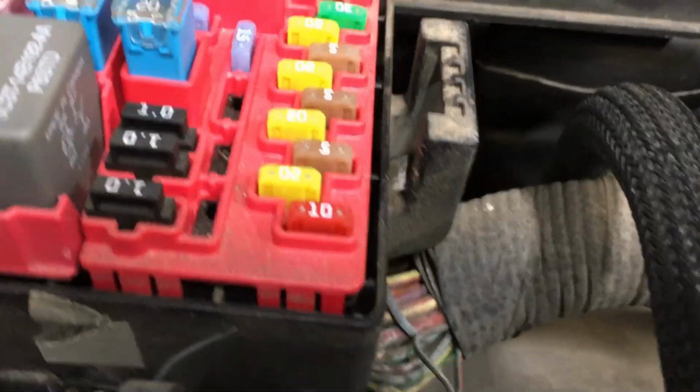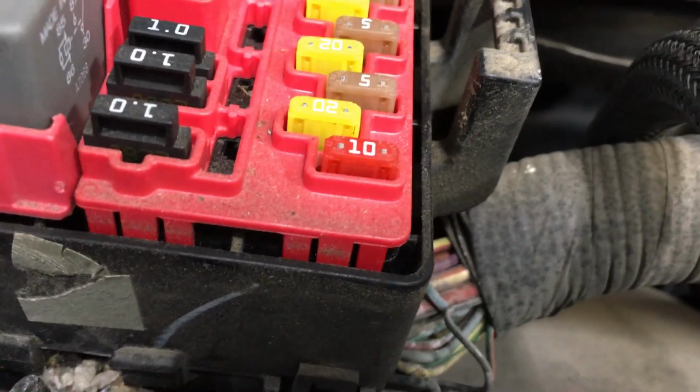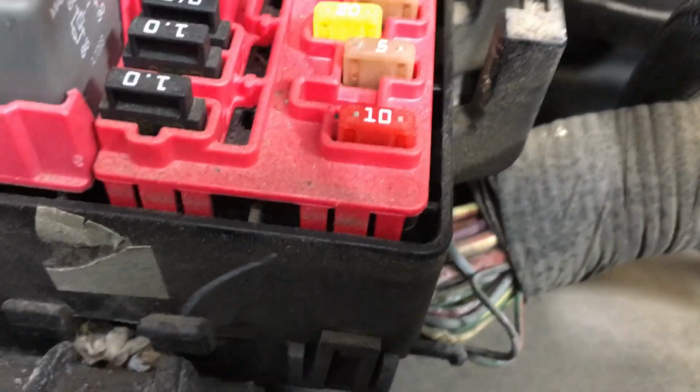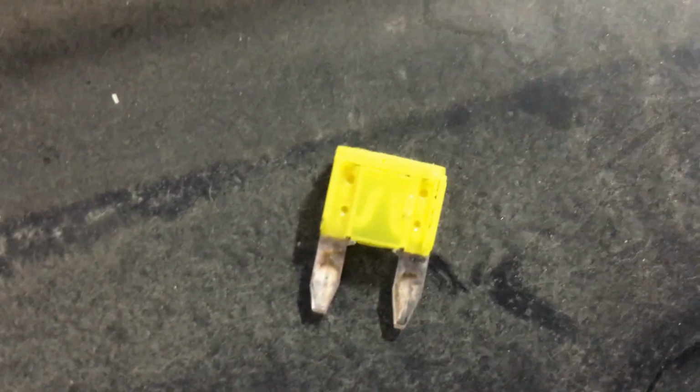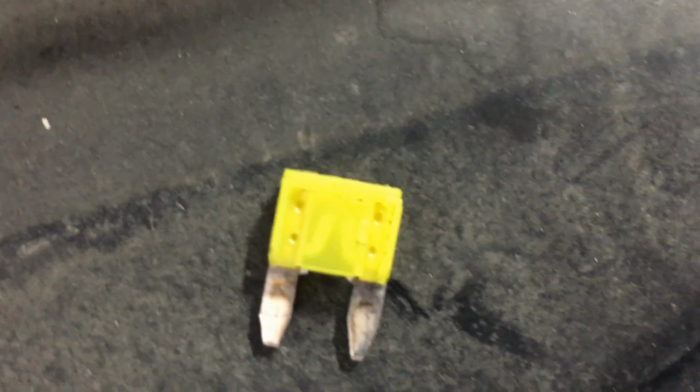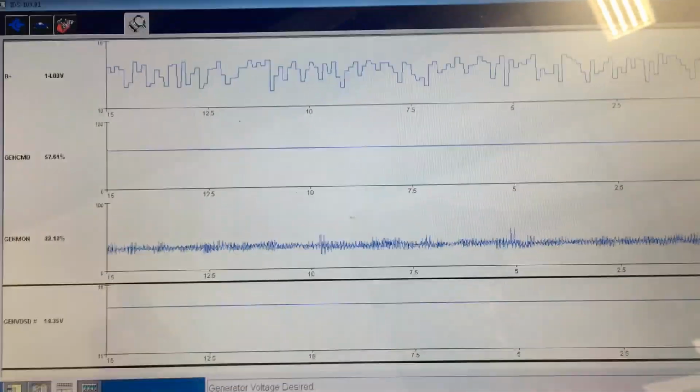Okay, so of course I went out here. What are the chances? I went out and I checked it on fuse 76, which is right there. If you can see it, sure enough, it was blown. Let me get you highlighted there. Yep, it was blown.